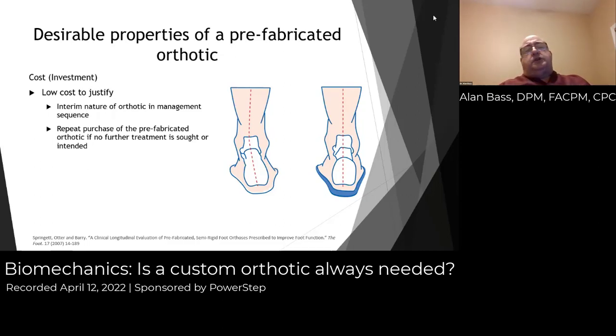So again, the low cost more than anything else, it can be that interim orthotic in the management of your patient. It gets them to where they're feeling really comfortable, and they say, I really like it, but I wish I might have more. They're happy that they were able to get out of pain quickly, get back to functioning better and more quickly, and not need to wait for a custom functional foot device.